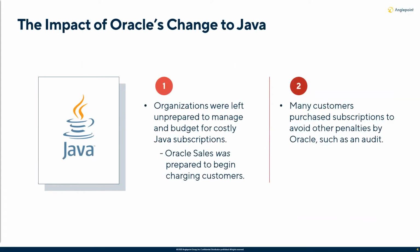So this, of course, created a big ripple throughout the industry. There were two major ways that organizations were impacted by this change. One is, of course, that organizations just were not prepared for this. Nobody really anticipated Oracle to begin licensing something that for the previous decade and more has historically been free.